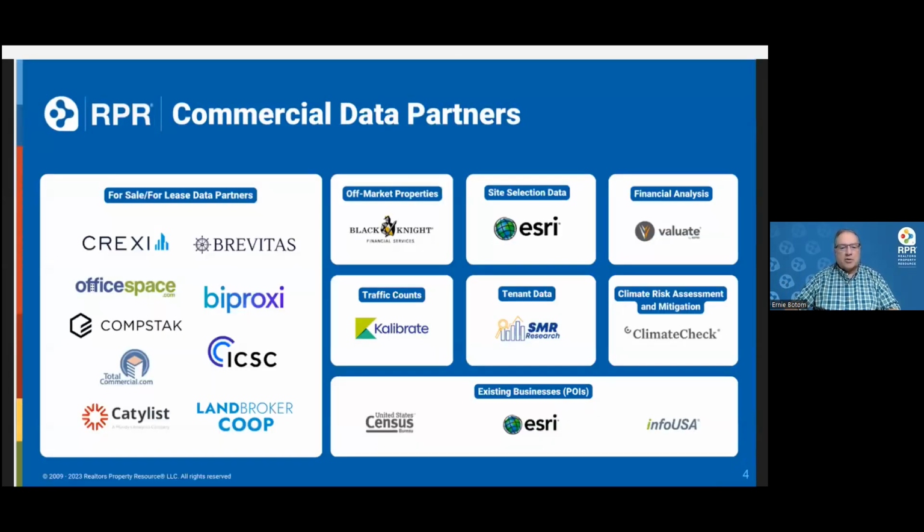These are some of our commercial partners. On the left-hand side are those that provide us with for sale and for lease data. Prexi, Brevitas have national footprint, so we get information from all over the country from them. CompStack is kind of an interesting one where you can actually get comps to use in RPR. As you do comps, you get more credits. It's kind of a cool system. Check it out.